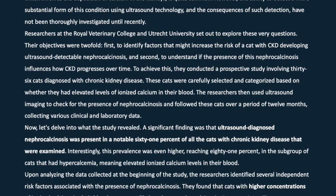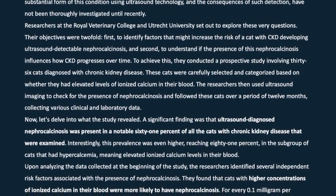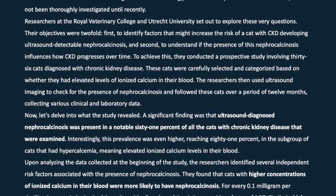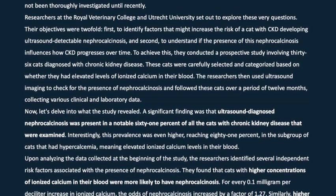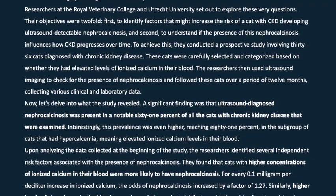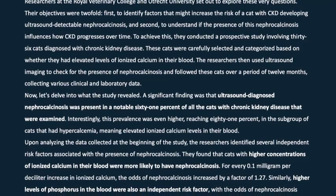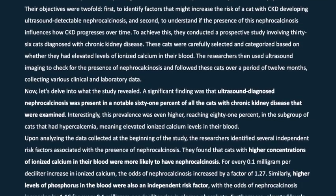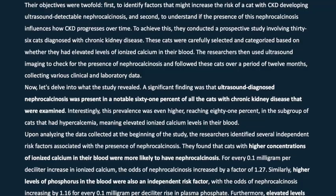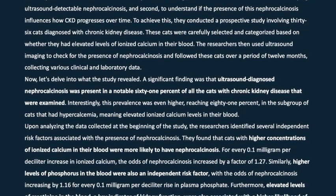To achieve this, they conducted a prospective study involving 36 cats diagnosed with chronic kidney disease. These cats were carefully selected and categorized based on whether they had elevated levels of ionized calcium in their blood. The researchers then used ultrasound imaging to check for the presence of nephrocalcinosis and followed these cats over a period of 12 months, collecting various clinical and laboratory data. Now, let's delve into what the study revealed.